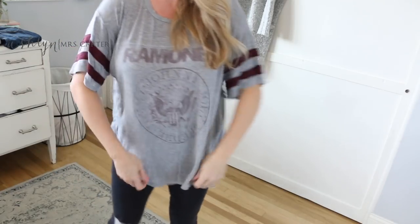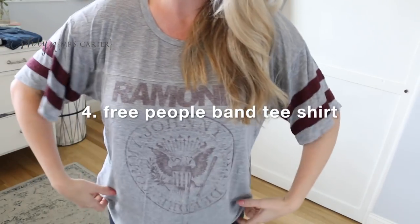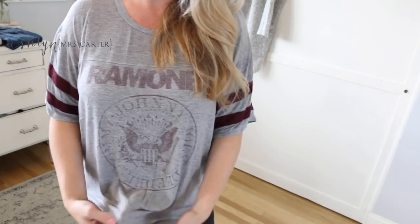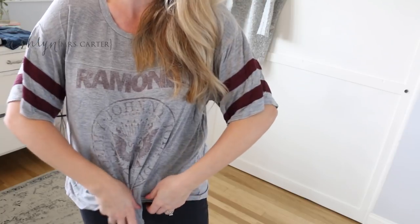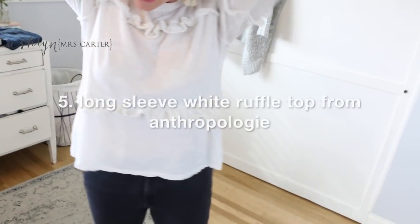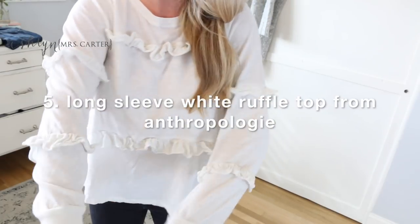The third tee I'm choosing is this band tee from the Ramones. This is a Free People t-shirt. I love this. I just think it is so comfortable. Definitely am enjoying this. Okay, the last top I'm bringing in is this white ruffled long sleeve top.